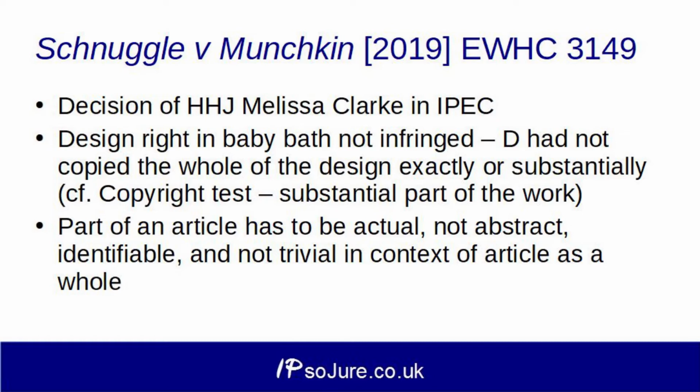The judge also considered what the effect of taking out the words "any aspect of" from the definition of a design. That was done by the Intellectual Property Act 2014. To me that's still very recent, but to you that's ancient history, so you're not really interested in the changes that took place all those years ago. However, it still remains important to be able to recognise what part of an article is, and part of an article has to be an actual part, not an abstract part. It has to be identifiable, and it has to be not trivial in the context of the article as a whole. That's quite a useful and helpful summary of the way the law has developed since design right came into existence.